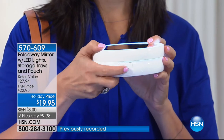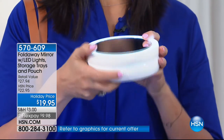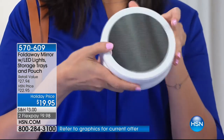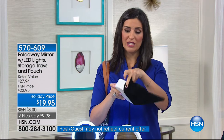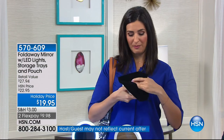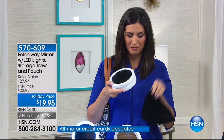So I want you to see this here. This is push button technology. So all you have to do is push the button and the LED turns on. You push the button again and the LED turns off. And in the infomercial, you have to pay extra for this bag. So we're giving you the bag. By the way, the bag, you can see my fingerprints on it. The bag doubles as a cleaner for the mirror. So it's not just simply a travel bag.